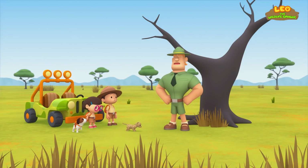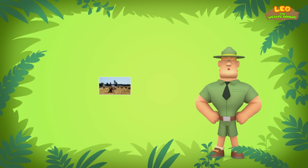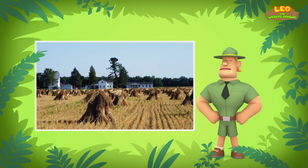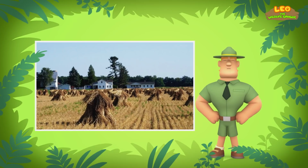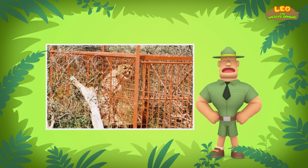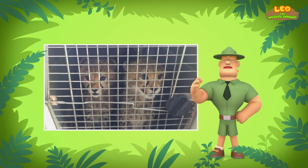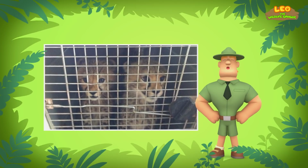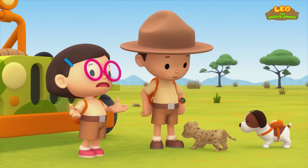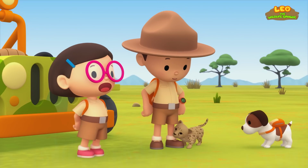Cheetahs are a vulnerable species. This means they are in danger of disappearing forever. Many cheetahs lose their homes to people who take their land to build and farm. Cheetahs are also hunted illegally for their fur. On top of that, cheetahs, especially cheetah cubs, are stolen from their homes to be sold as illegal pets. That's terrible! We'll make sure our cheetah cub stays safe.